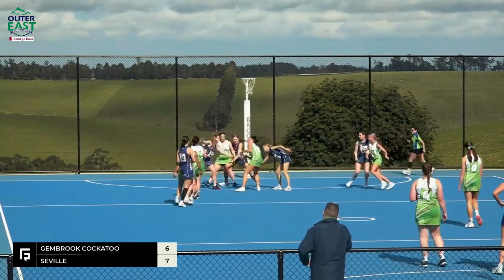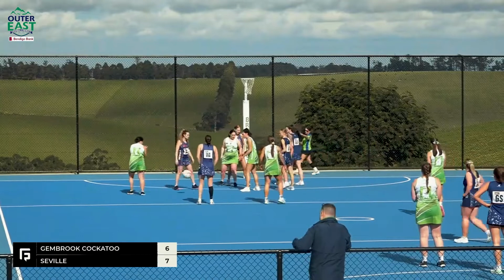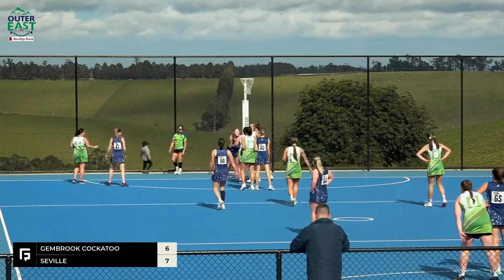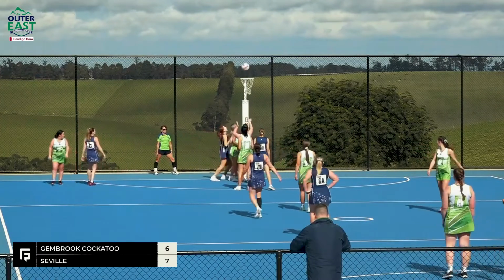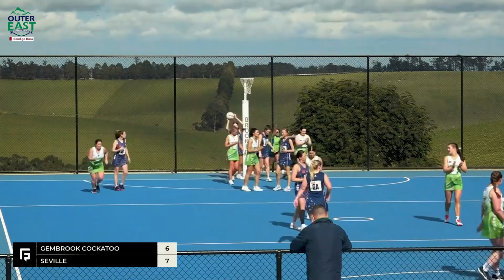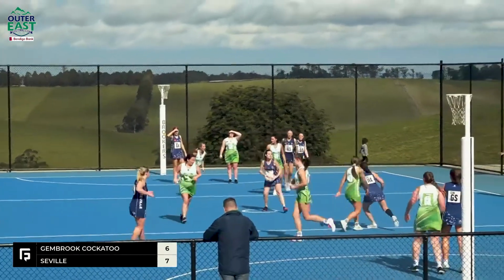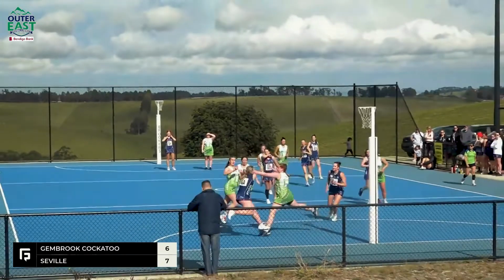Now it's Harkin. Harkin has to wait for a moment, though. She went back to Beck Christie. Ball comes back to Harkin. So who can Harkin set it up to here? Eventually the pass, it went to Laura Christie, and she puts it through and scores a level once again, 7-7. So Gembrook Cockatoo fighting hard here.